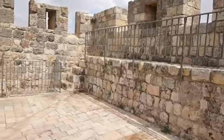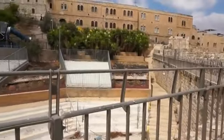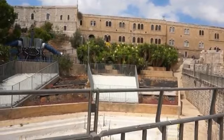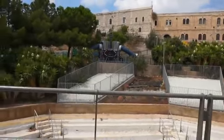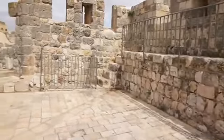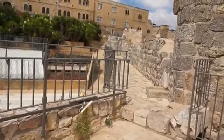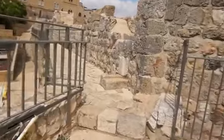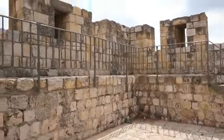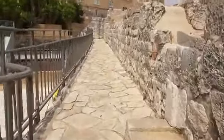We have now reached Dung Gate, D-U-N-G Gate. In the far distance you can see the Jewish quarter, and behind these buildings is the Western or Wailing Wall. You can hear the kids playing here at the Jewish school. Now, why is this gate called Dung Gate? It is called so because during the Roman times and during the Byzantine times, this is where garbage or rubbish was thrown out. And in this area, overlooking right outside this whole area, there used to be a huge garbage dump. Thus the name Dung Gate.